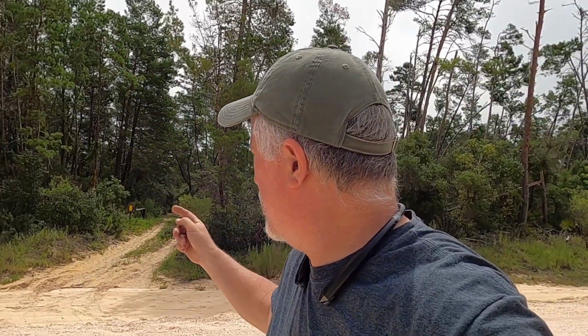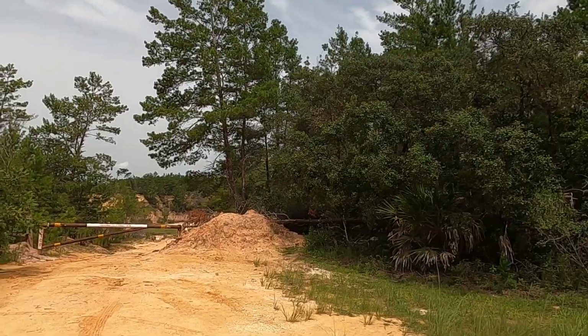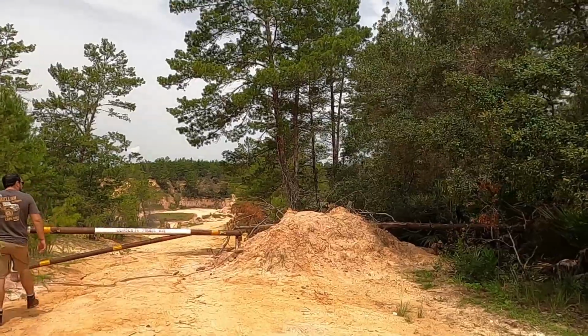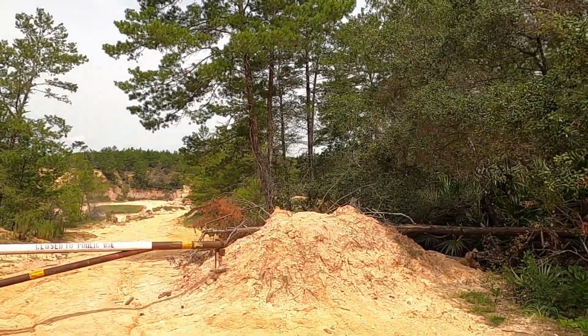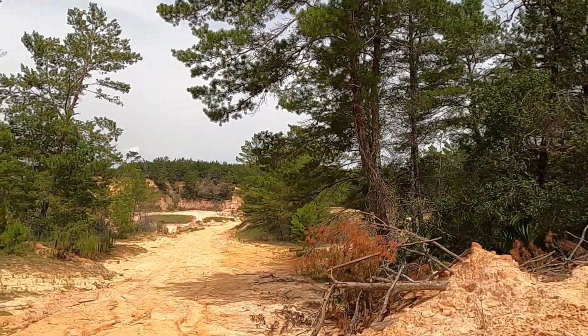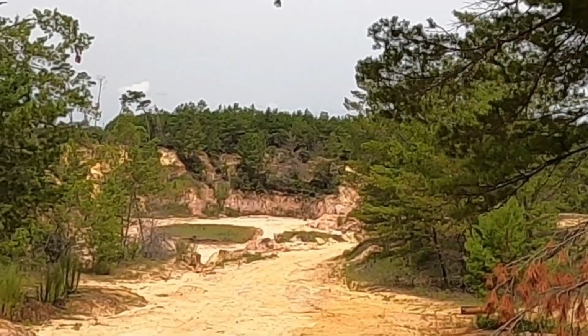So you've looked on Google Maps and you have seen potentially one of the most awesome and coolest places to go jeeping in Ocala National Forest, a giant clay pit with vertical walls. You've ridden down road number 100, and as you got to this point, there's a gate that says stop, closed to public use. And they actually have to put a lot of signage up here. But this area, back in the 90s, was some of the coolest areas to go jeeping in.